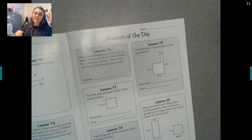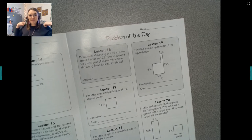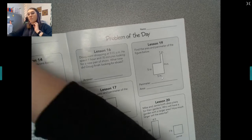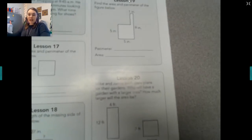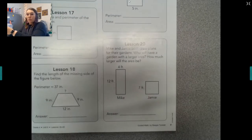Hello, my loves. It is time for math today, and I want everybody to get out a piece of paper because you are going to work through some area word problems with me. Yesterday we did perimeter. Okay, so let's do first a warm-up.